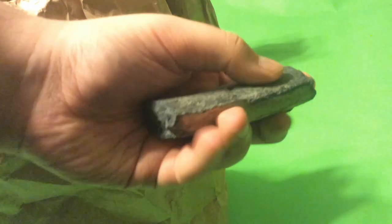And here we have a sea cow rib. So yeah, also from Florida. Really good chunk of sea cow rib there.